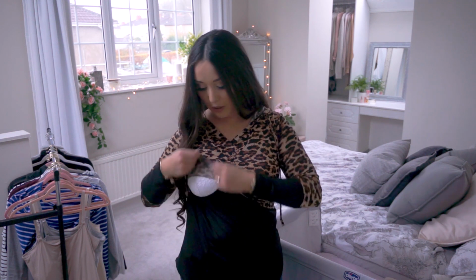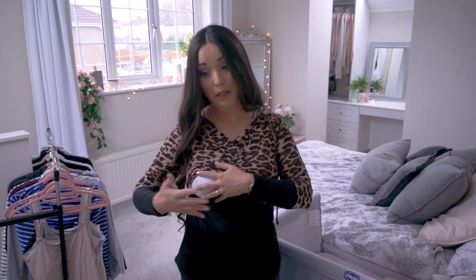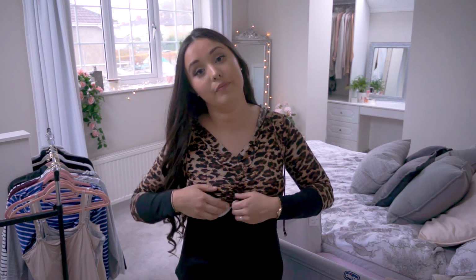I would say that this is another discreet breastfeeding item. Me personally, I'm more of a discreet breastfeeder. I do like to be as covered as much as possible when feeding. I will, however, still feed in public, but I do like to keep it as discreet as possible. This is another pull-up item, which means you can have cover above boob and below boob, and baby's head will go in the middle. So it really, really is very discreet.